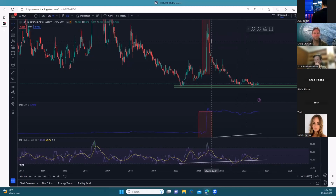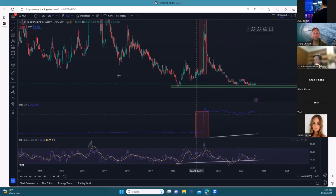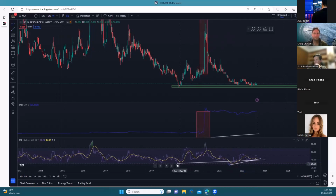What it's showing you is that there's more volume on the green candles than there is on the red candles, which is showing that it's going down on lower volume, which again is a sign of a correction. On top of that as well is bullish divergence coming off this double bottom here as well. All right. These are all what I call a signal.